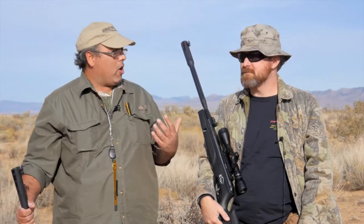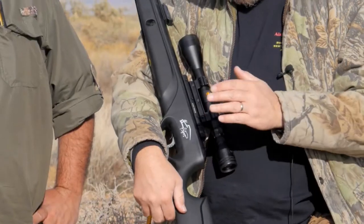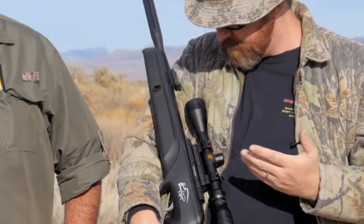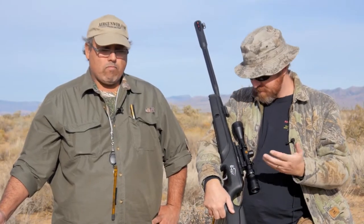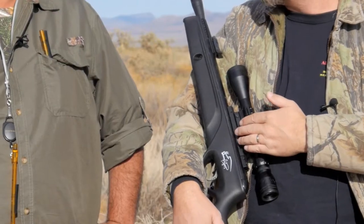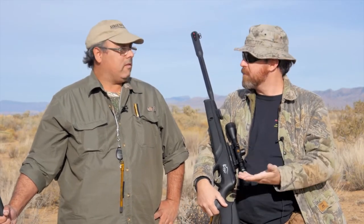So Cecil, before we go out and just start wandering around, tell me about what you're carrying today. Today I'm carrying the Gamo Pigman 22 caliber. It's got all of Gamo's newer features. It's got the new gas ram. It's got the recoil reducing rail. It's got their new adjustable trigger. It's a real nice shooting 22 caliber break barrel, right? It's very smooth. It's very affordable. You can go out and have a lot of fun.